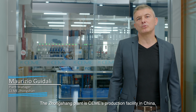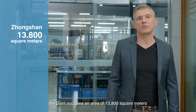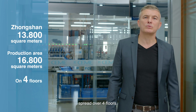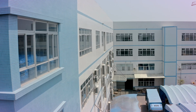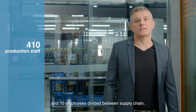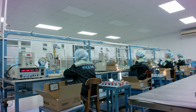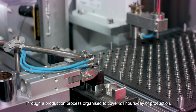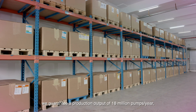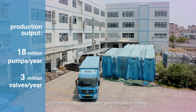Zhongshan plant is CEME's production facility in China. The plant occupies an area of 13,800 square meters with a production area of 16,800 square meters spread over 4 floors. The factory team consists of 410 production staff and 70 employees divided between supply chain, technical area, maintenance and quality. Through a production process organized to cover 24 hours per day of production, we guarantee a production output of 18 million pumps per year, 3 million valves per year, to better serve the Asian market.